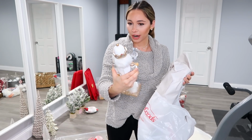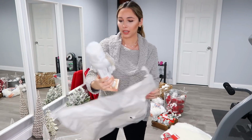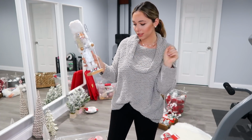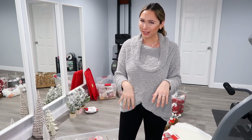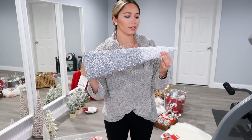And these are the other nutcrackers I got. So that one looks like this. And this one is wearing a fancy outfit. I think I'll do the large one on one side and then the smaller ones on the other side. And fake snow. I don't have fake snow. Actually, I had fake snow from last year, but it smelled weird from being in storage, so I'm not going to use that.